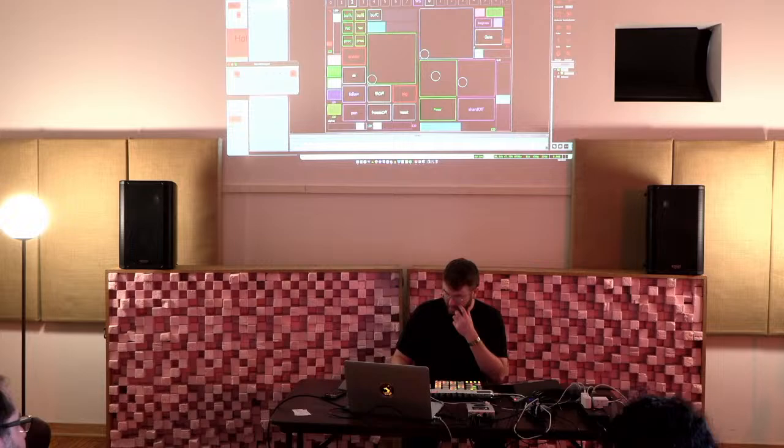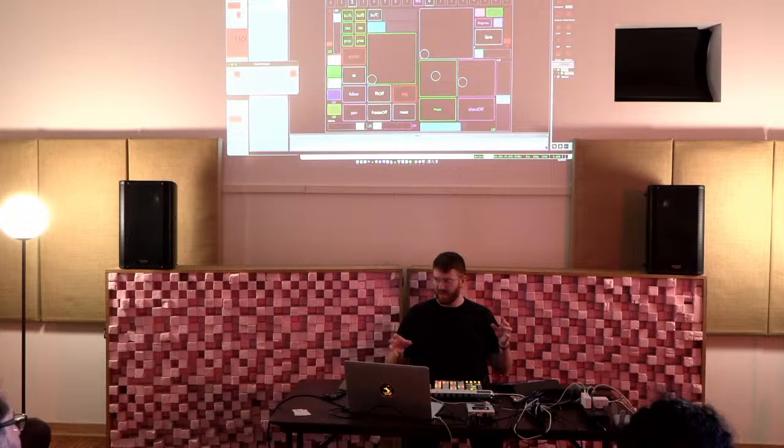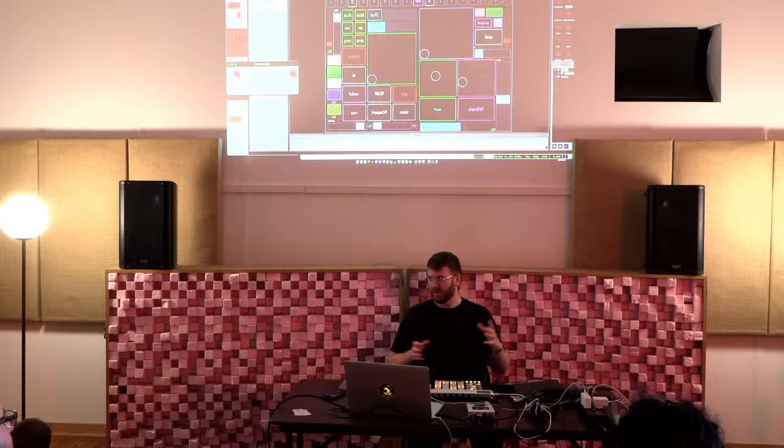So that's the architecture of my system and how it's set up. And before I go on to talking about the machine learning parts, I'm going to ask if anyone has any questions or if anything was unclear about how everything is set up and the concept of how the system is operating.